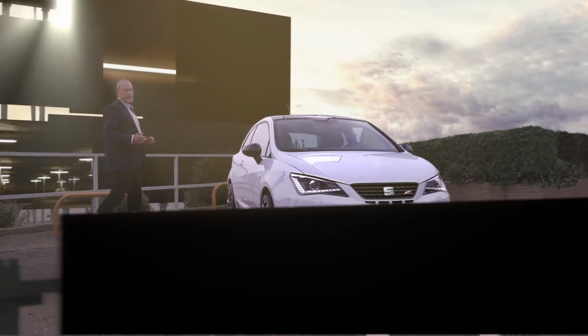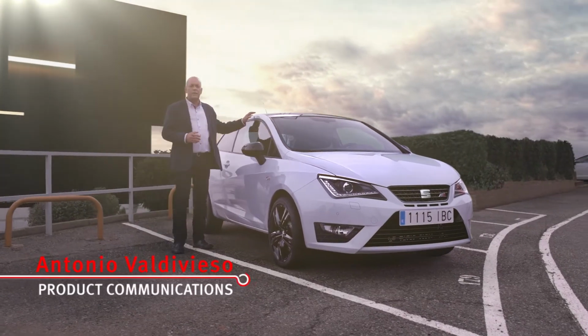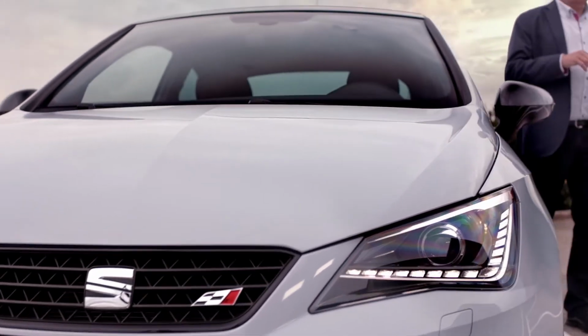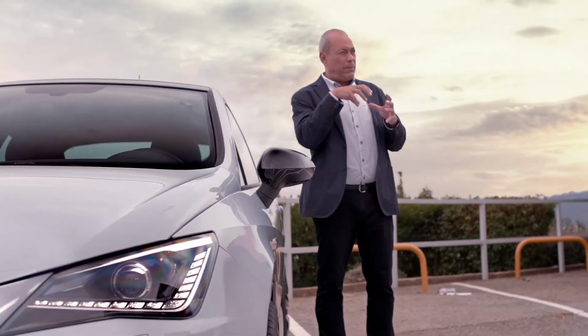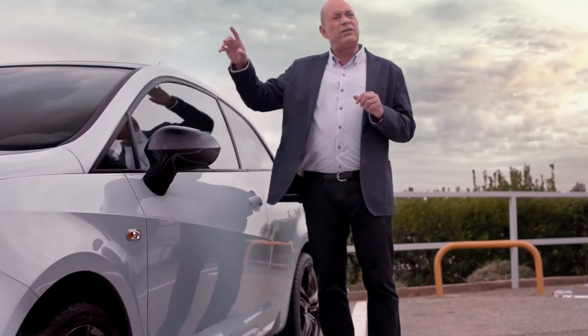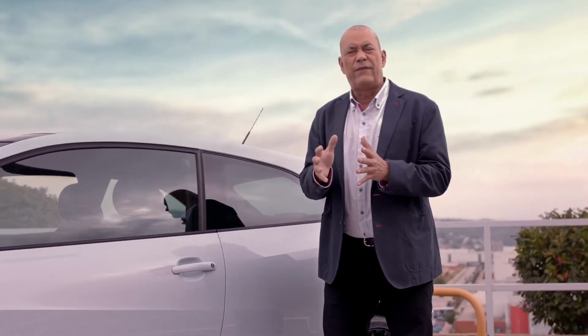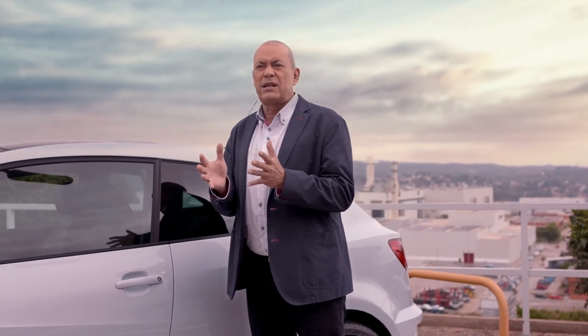We are here at the SEAT Technical Center in Martorell, the place where we develop cars to excellence. I'm standing now at a very special place within the premises of the Technical Center, where you can actually see the factory where the new Ibiza Cupra will soon be manufactured. The word Cupra stands for superior dynamics, premium technology, and outstanding design.